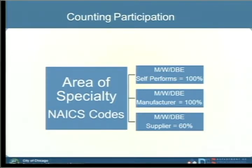So, I see your face, puzzled. Let me explain. I'm a WBE supplier. I sell blue pens. And you come to me and you say, Bridget, I need 100 blue pens. Great. It's $1 a pen. You say, that's a little steep, but okay. So you're going to pay me that money. As far as credit goes, you need 100 pens, $1 each, it's $100. You're paying me $100. Credit is given to you as the prime at a rate of 60%. So of the $100 you gave me for supplying those pens, only $60 will go towards that contract goal.